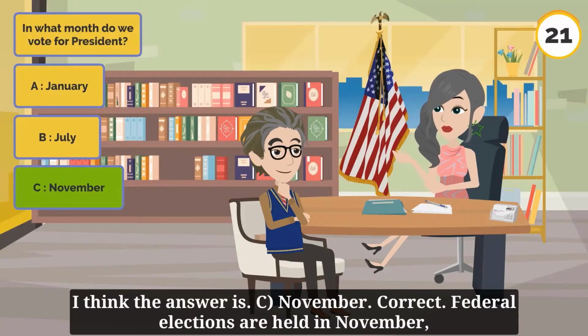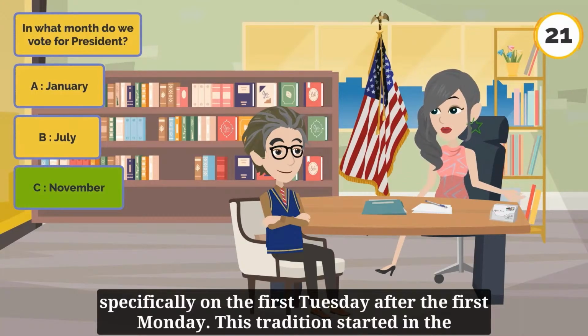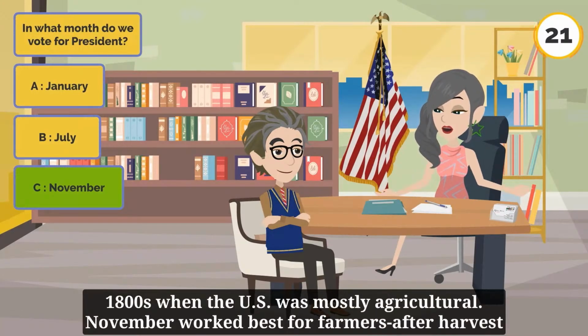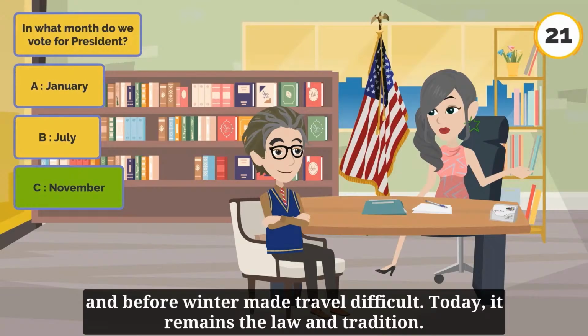Correct. Federal elections are held in November, specifically on the first Tuesday after the first Monday. This tradition started in the 1800s when the U.S. was mostly agricultural. November worked best for farmers after harvest and before winter made travel difficult. Today, it remains the law and tradition.